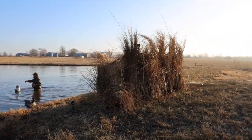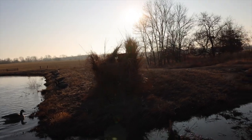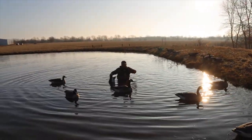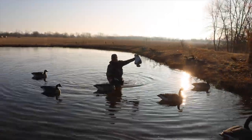Kale put the Mo Marsh Invisilab for Cash, and the hide's real nice too. And that water's about 2 foot deep. Kale's only about 4 foot tall.